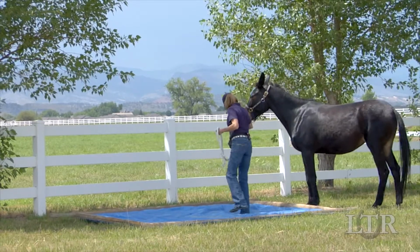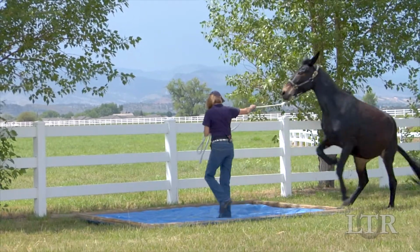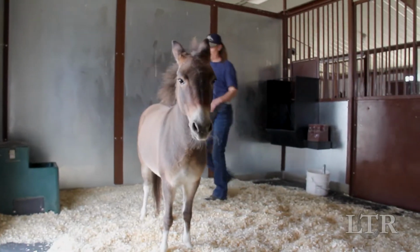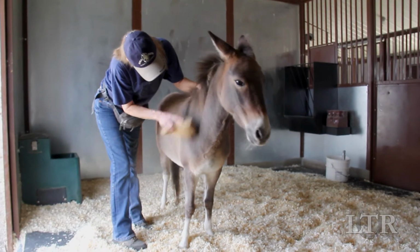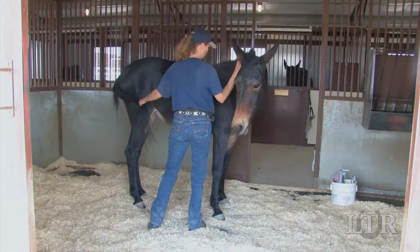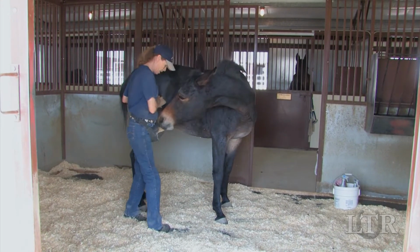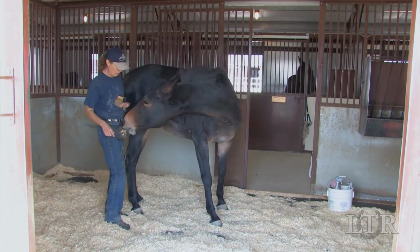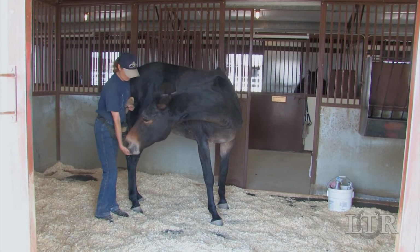It is important to keep all objects and obstacles in the training area and never in your animal's stall. You want his stall to be his sanctuary, where he can always feel safe, secure, and at peace. Your equine's rest, comfort, and privacy are as important to him as yours are to you, so make sure you keep his own personal space just that, his own.